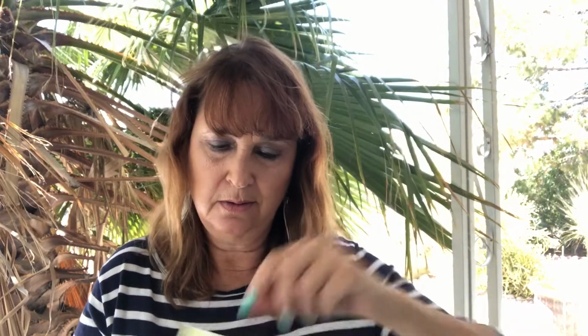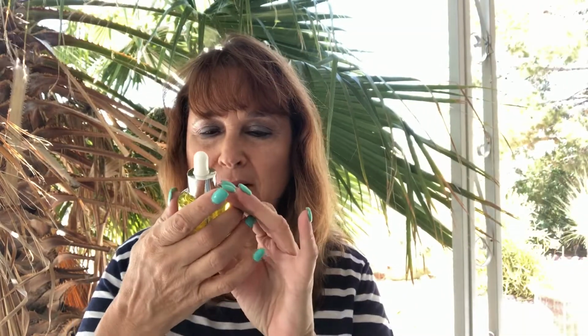This is kind of bugging me because I don't see the price sheet unless it was in that first thing. So let's open this and see. There's the directions. There goes the box. This is what it looks like. So it will definitely last you a while. I already use a couple of serums, so I probably won't use this one for a while.